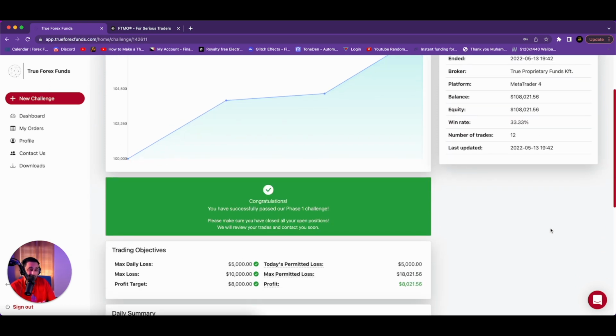They don't really have anything else. They don't really show you which symbols you traded most or things like that. They just give you a daily summary. And yeah, that's pretty much it. Congratulations, you passed. They just give you how much you lost for the day, things like that. Very standard. So not bad, not bad.